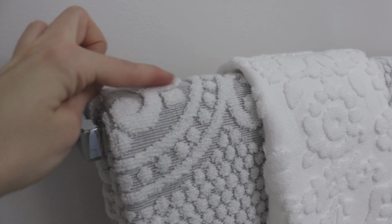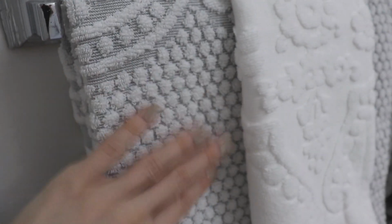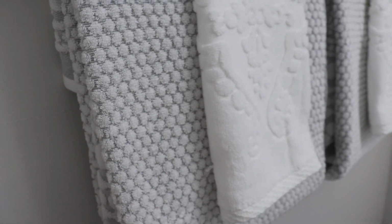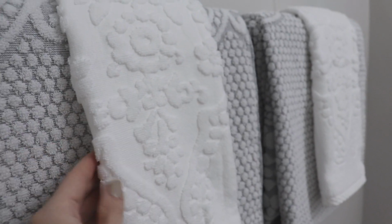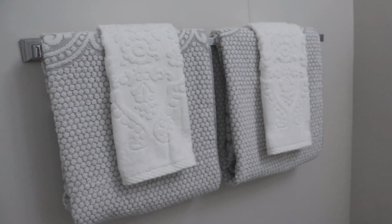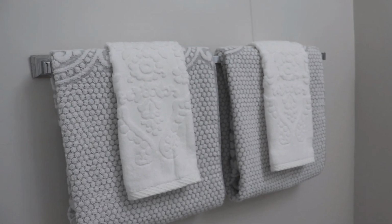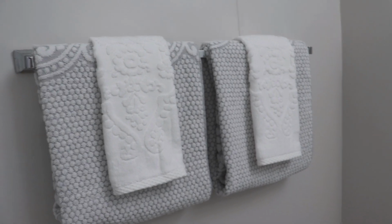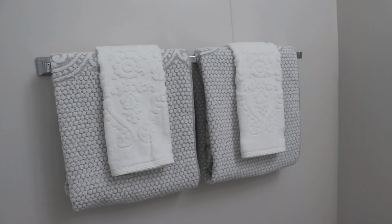I really like them because they have this kind of antique looking embroidery on the top, and then they've got these little bubble things coming out, these little dots, I'm not sure what you call them. And yeah, it's textured, really nice. And then I got a couple of matching hand towels slash face towels in white. I couldn't find the exact color, but I'm actually preferring the white now that I have it set up because it adds a little bit of contrast. That's the towel situation. I think they look really pretty, and they're a little bit more of a cool gray color as opposed to the warmer mushroom gray that I had before.